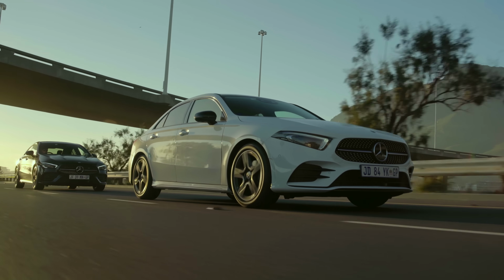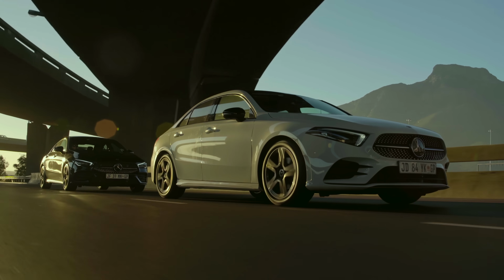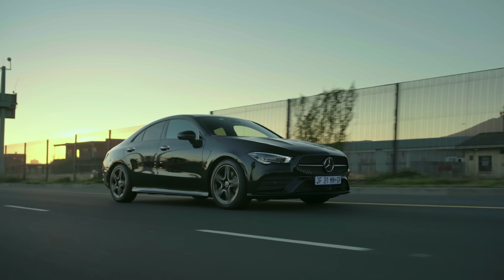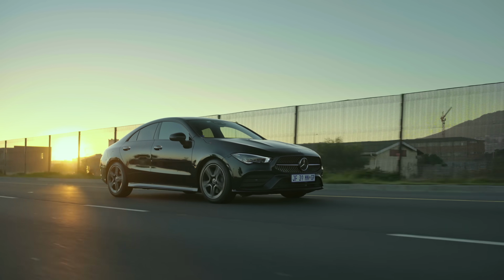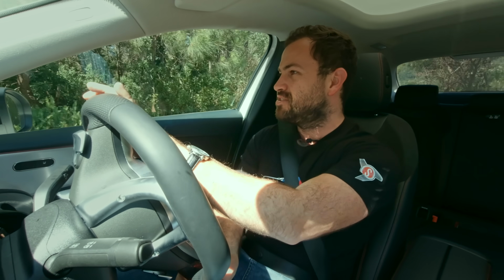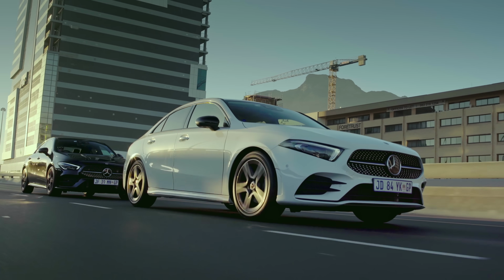I mean, I had my uncle on set this morning, and he was standing next to the two cars. He didn't even notice this A-Class Sedan. And maybe it's the paintwork of the CLA, but it is lower, it is wider, it just looks a little bit better, a little bit more expensive. And there's just less than 40,000 Rand between these cars. And I think if you're spending over 500K on a car, financing 40 grand is not gonna make a huge difference in your monthly installment.